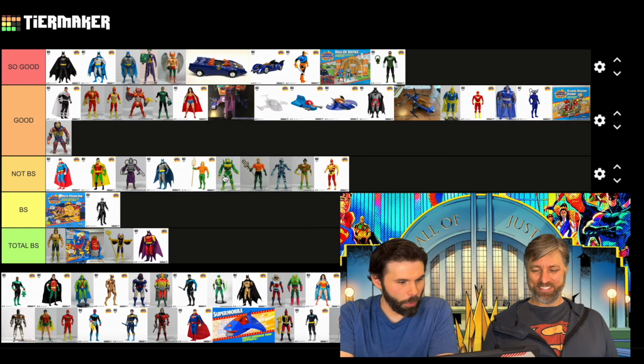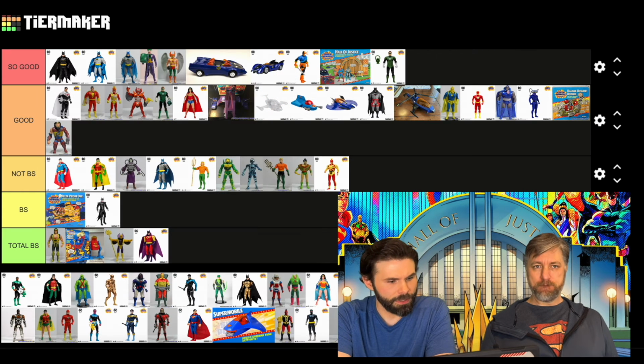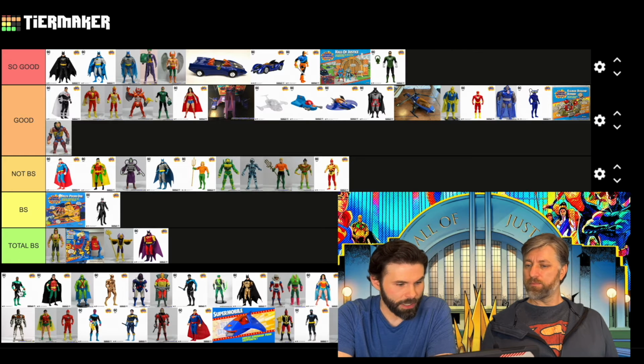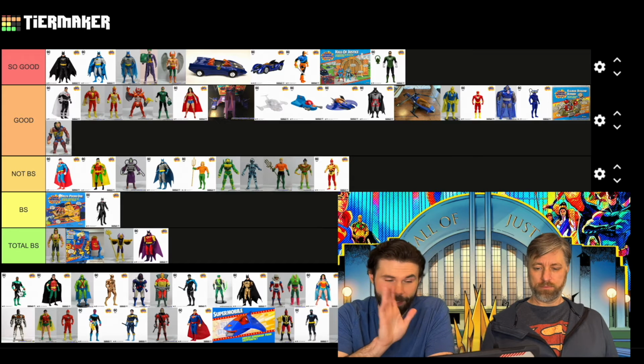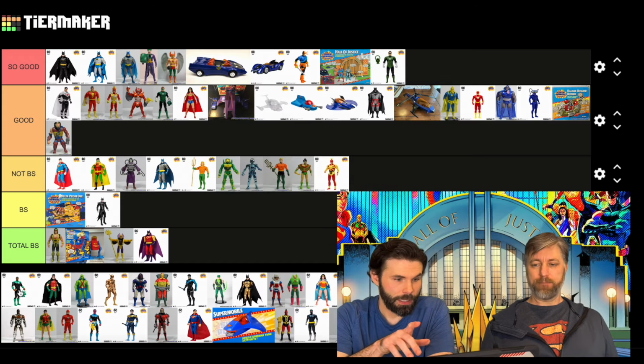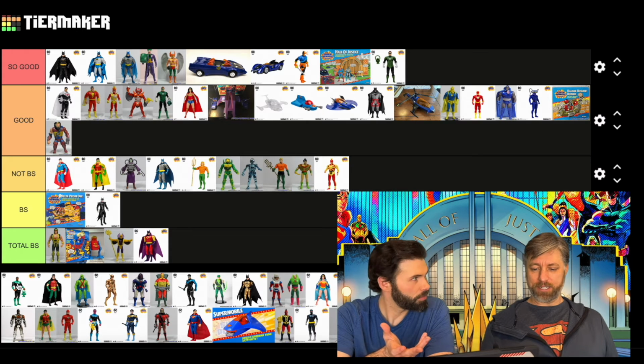All right, so now we have the John Stewart Green Lantern. This was wave 2 of McFarlane, I believe. Yeah. Really cool to have a John Stewart figure. I liked it a lot when it initially came out. This was another one we weren't doing our ratings yet for, so we didn't rate it at the time. This will be our first time figuring out where this one goes. Definitely not as good as that Hal Jordan. Right. It was still using the old molds, the McFarlane molds that initially came out, so a little bit off scale. Still very cool. I'm thinking good. Yeah, I agree. Good.